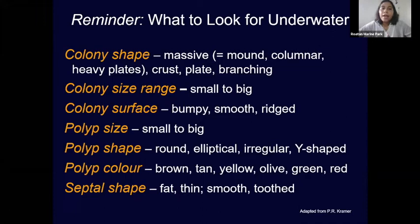Colony size will be very important as well. Do they grow pretty large? Do they grow pretty small? We know, for example, from the Siderastrea radians and Siderastrea siderea that the S. radians are quite small. They don't get that big. So if we're confused, size can help us determine what species it is. Colony surface, we'll be looking at: is it a bumpy surface like the Ofra, or is it smooth like the Orbicella faveolata? Are they ridged like the lettuce corals, which we won't be discussing today?